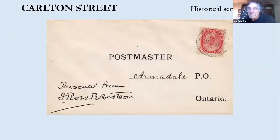This one I include because it's nothing spectacular up here, but John Ross Robertson was the editor of the Toronto Star and a great philanthropist in Toronto, and it's just nice to get a piece of personal mail from John Ross Robertson, and if you're an autograph seeker, there it is.